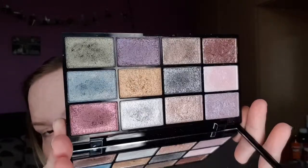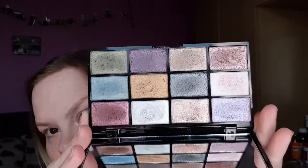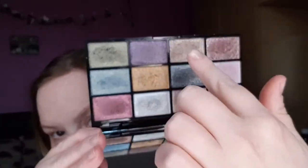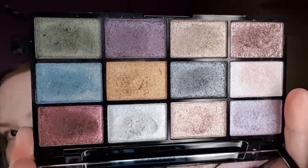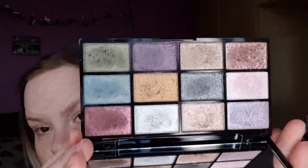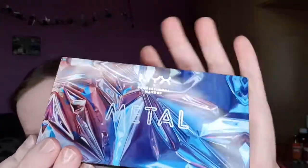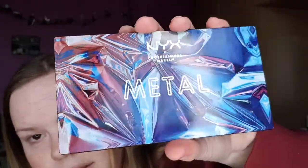Very, very nice. Very glittery and shimmery. And I am drawn to the more lighter shades. Let's give you a close up. That's quite a nice green as well. I don't know, I might surprise myself and I might actually use it. So that is the NYX Metals palette. And I think they still do these, I'm not entirely sure.